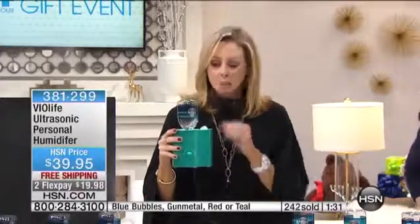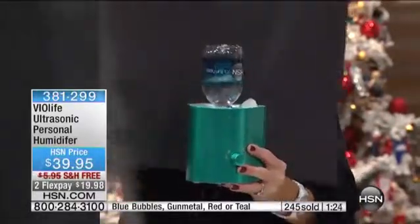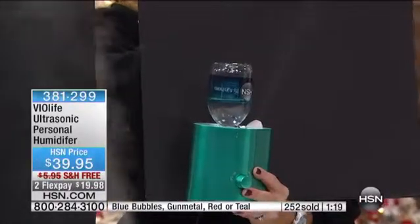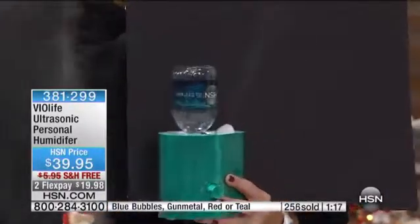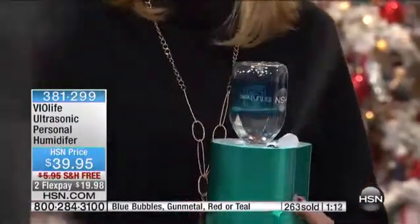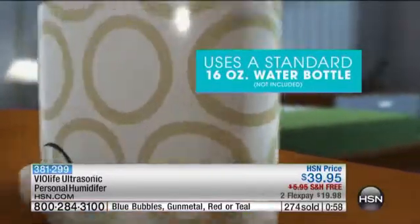Water is the key, and because of that ultrasonic technology, that ultra fine mist, it really does absorb better into your system, into your skin, into your hair, into your nails. And as Shannon said too, there's nothing to heat up. There's nothing to change. There's nothing to clean. So put this in your child's nursery. They always say that for infants, you want to have a nice, humid environment. Put it in the nursery and don't have any fear about any kind of heating element.